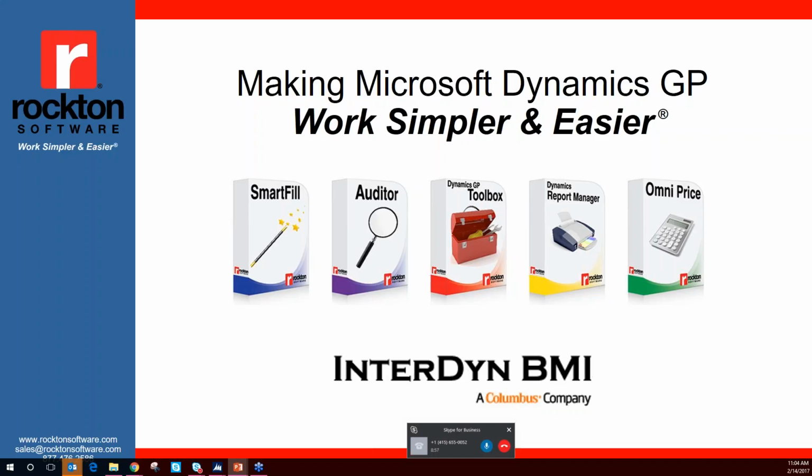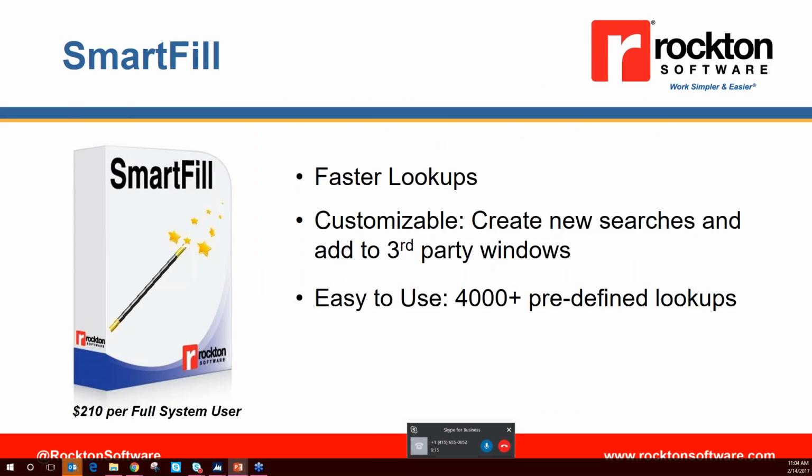So we've got snippets of each of these tools that I'm going to be showing you today. Just think in your day-to-day life, would this make things a little bit easier or make your job simpler to do during the day? We're going to start out and take a look at our SmartFill product, which is by far and away our most popular product, because anyone that has GP has a need for this product. It's basically a Google or a Bing style search tool for finding your way around your records in GP.